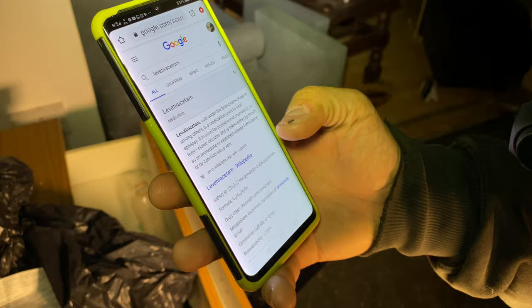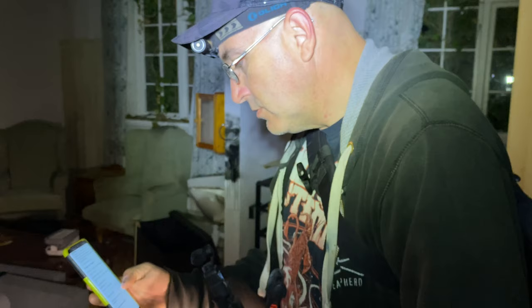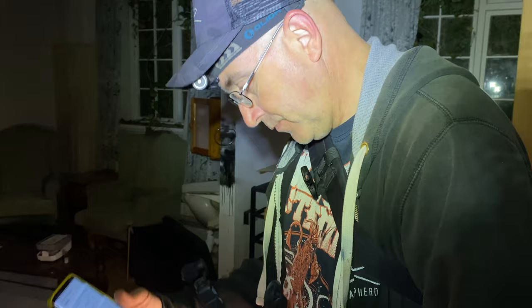Oh, wow. So that might explain this bin then, being in her room, because it's absolutely full of needles. Side effects can include dizziness, headache, sleepiness, behaviour changes. Can it get you high? In many instances, individuals who use Keppra and suffer untoward side effects report they feel high or drunk. Right, wow.